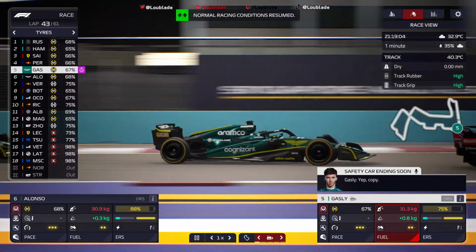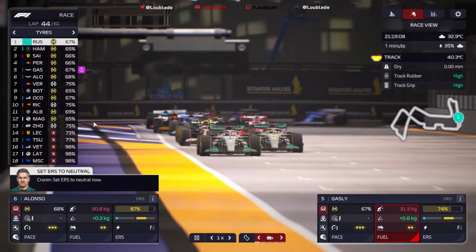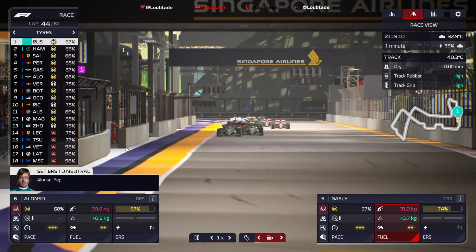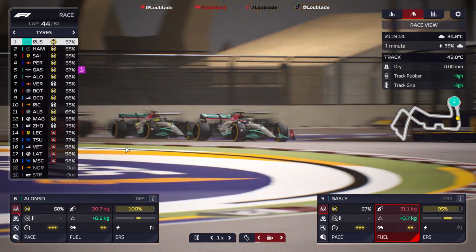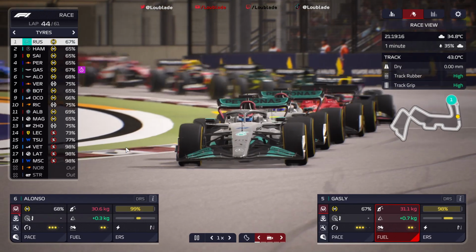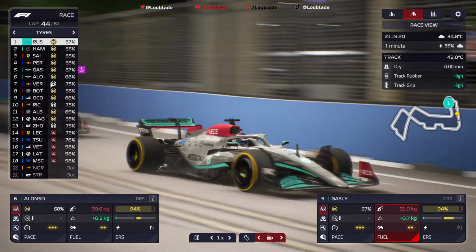And here we go then for maybe the final restart. Who knows? George Russell leads us away from Lewis Hamilton. He went a little bit earlier than Lewis Hamilton did. Lewis has got the better tyres than his teammate George Russell. He leads away the Singapore Grand Prix. Then comes Carlos Sainz, Sergio Perez, Gasly and Alonso, the 2 Aston Martins.